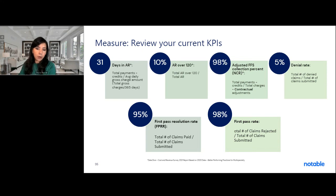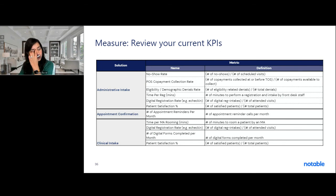And the other kind of metrics that I would like for you to review if you're not doing it today are the ones listed on the screen. And these are really specific to front end. For example, no-show rates, right? When you are automating processes, when the patients are prompted to check in a very intuitive manner, that should decrease your no-show rates, at least by a 20%. So it's good to have this information available for your projects to see where you are, get the baseline, and track them as you will see in the next steps. And the other thing that I want to call out is that when looking at these metrics, also consider your staffing ratios.